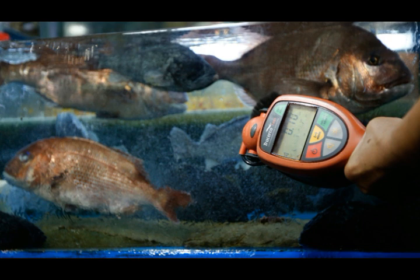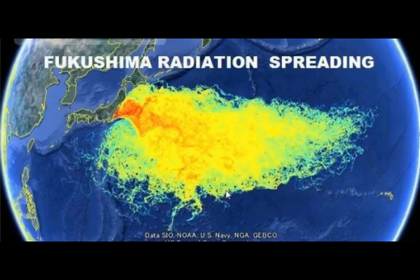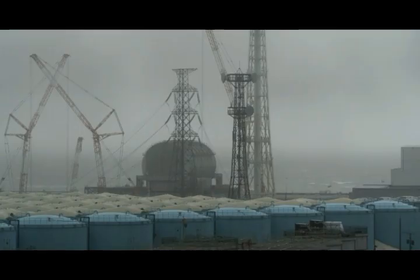Now you can imagine what this means for the Pacific Ocean and the life of the ocean. The 1 kilometer long, 8 feet wide tunnel will run east from the water container tanks at the nuclear plant, towards the Pacific Ocean, allowing roughly 1.27 million tons of treated water to be released into the sea. This is despite opposition from neighboring countries, so Japan is going to do it anyway.